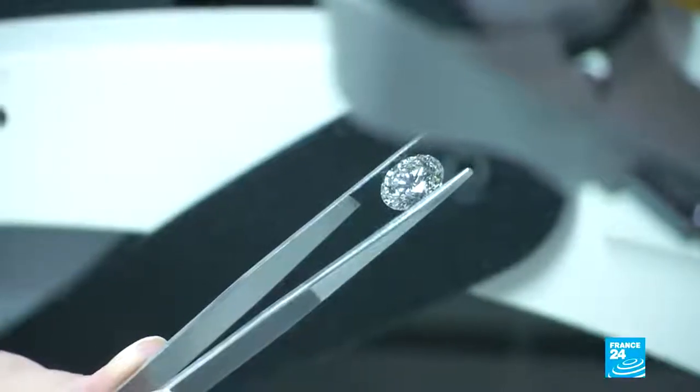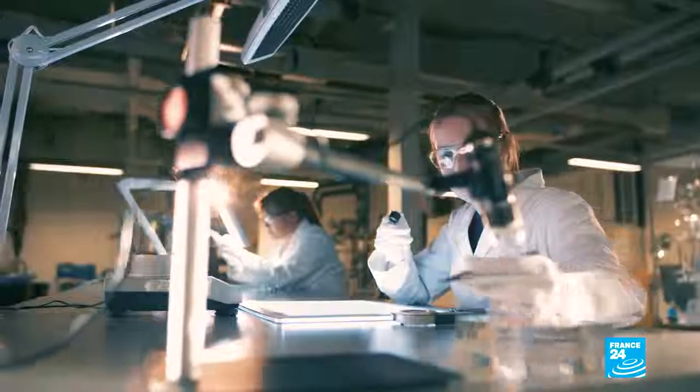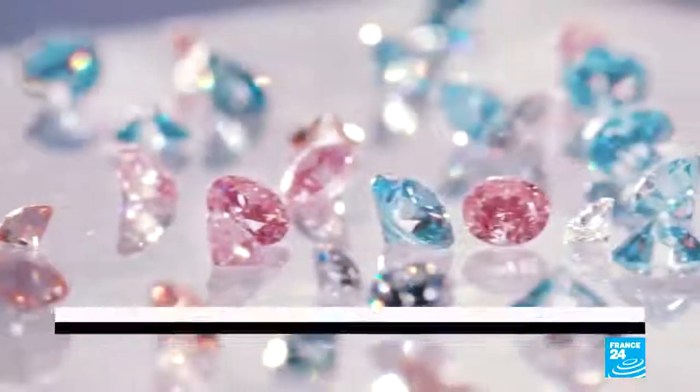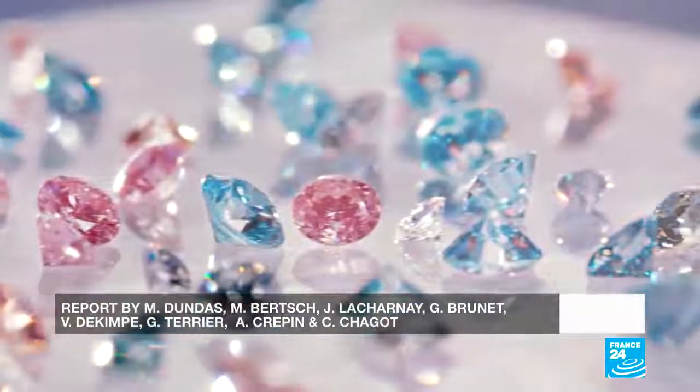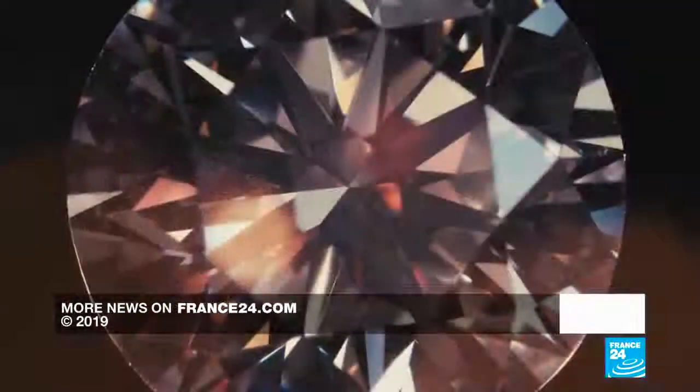With the battle lines drawn, last year, De Beers, the world's #1 diamond miner, entered enemy territory, launching its own collection of synthetic diamonds. Discount prices pitched as fashion jewellery. A strategy to undercut their rivals and persuade customers that real luxury is natural.